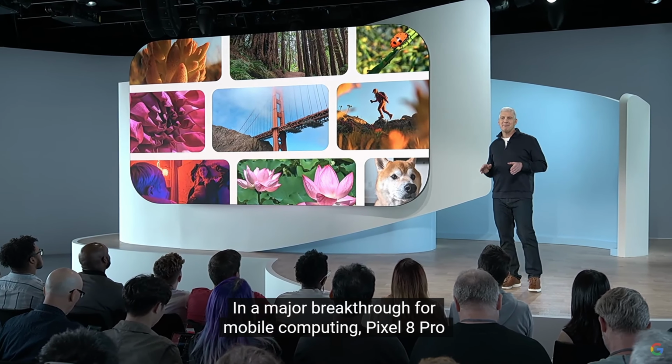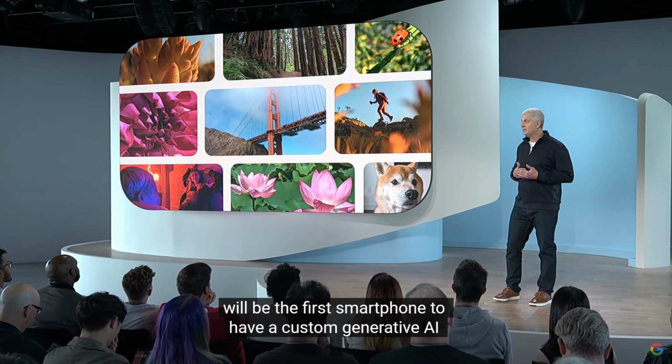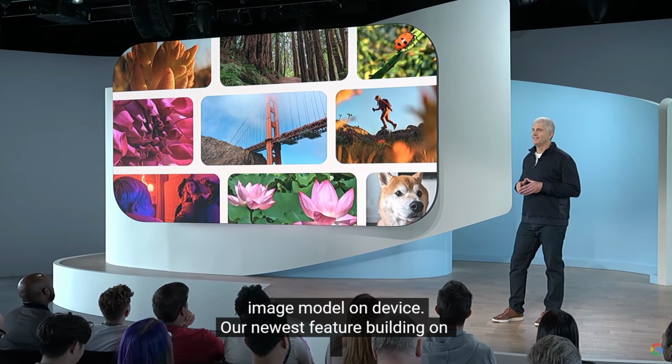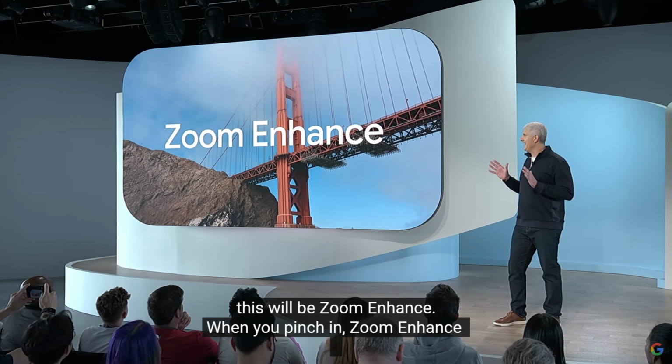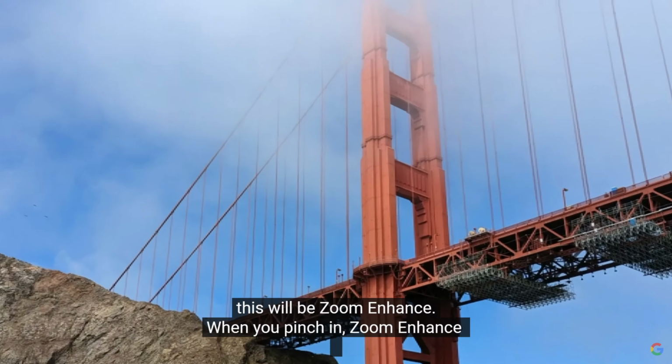Whether or not that's entirely true, I don't know how much we can trust this. Even if it is happening on device, that means it's running in the Tensor G3, which means the Pixel 8 standard should be able to do it exactly the same. It's the same processor. So again, why only the Pixel 8 Pro? Why can the Pixel 8 standard not do this?